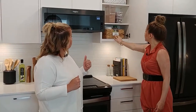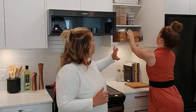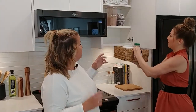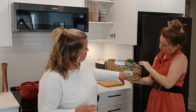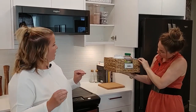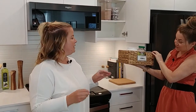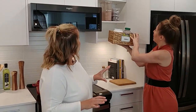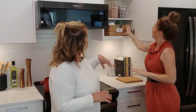So what's going on here? Yeah, so these are just baskets. These are just your plain hyacinth baskets with some bin clip labels on them. And then this is all made with a label maker. I have a vinyl cutter. While I have nice writing, I don't think it's quite polished enough for my clients. So I like to just do the labels myself.